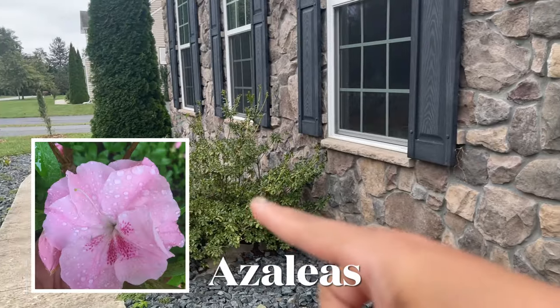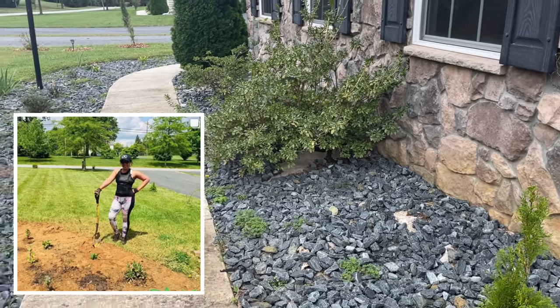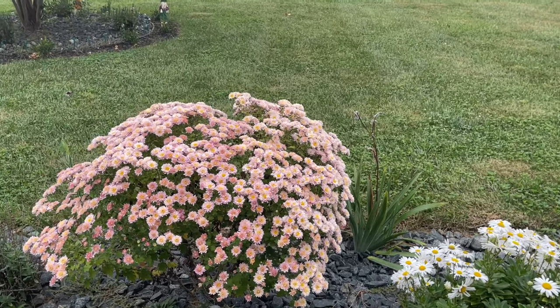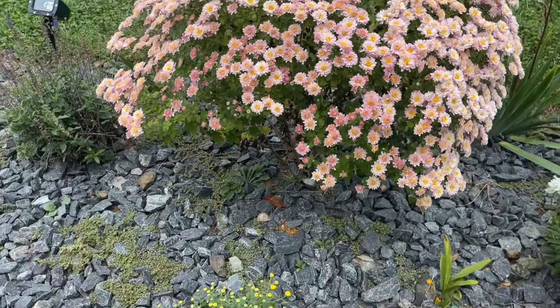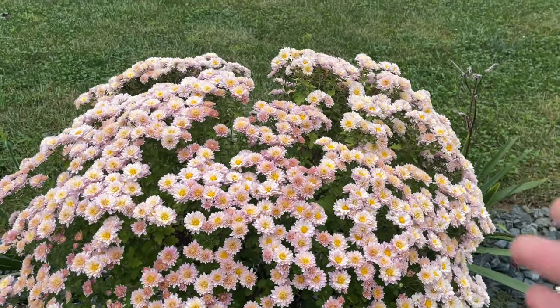And those are the azaleas, which look beautiful during the summer. You can see that we haven't finished with the rocks. Everything we do ourselves, so it's going to take a while. And in here, this is a beautiful hybrid. This hybrid of the chrysanthemums was done by the bees, the natural pollinators. They have been mixing different pollens.